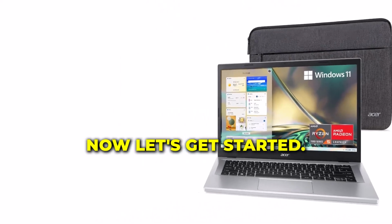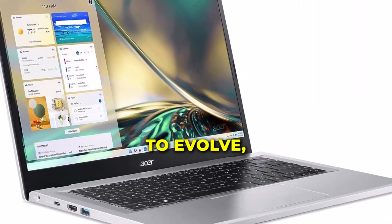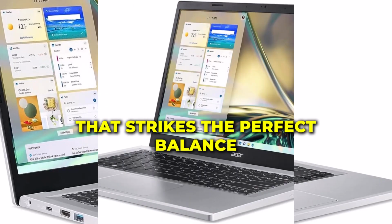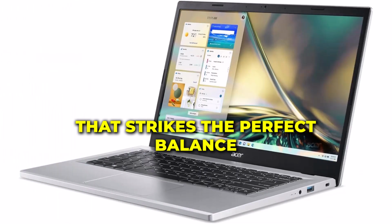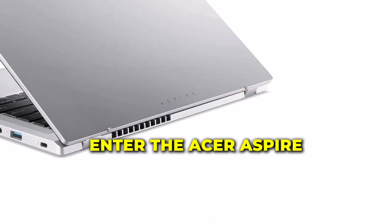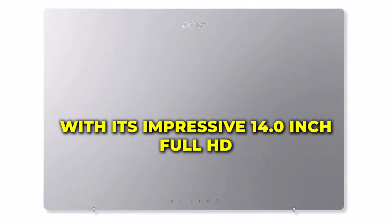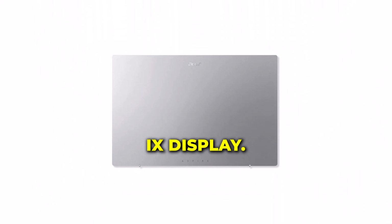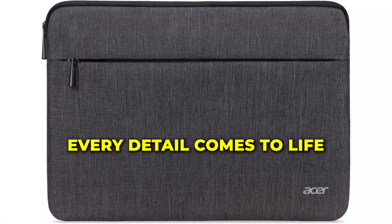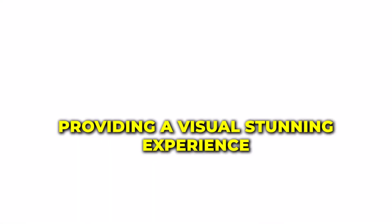Now, let's get started. As the tech landscape continues to evolve, finding a laptop that strikes the perfect balance between style and performance is essential. Enter the Acer Aspire 3 A314-23P-R3QA Slim Laptop. With its impressive 14.0-inch Full HD IPS display, every detail comes to life, providing a visually stunning experience for both work and play.